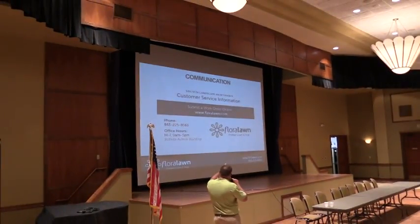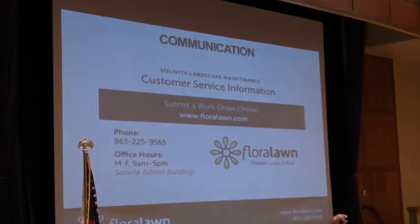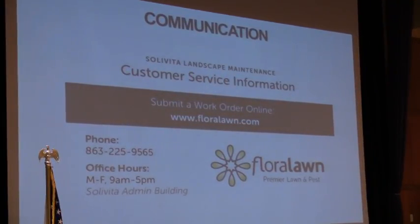So customer service information, you can submit a work order. It's just floralawn.com. Right top hand corner, there's a button there that says submit a work order. You click that, you type in your email address. It's going to give you a password. It's going to send you an email, and you're off and running. And you'll be able to see those. If you log into that, you'll be able to see every work order that is active that you've placed. Again, the phone number is up here, and on this slide, and we'll be able to provide that to you after I'm finished. And of course, office hours and that type of thing.